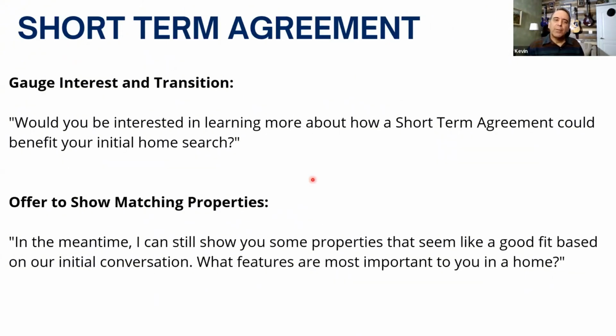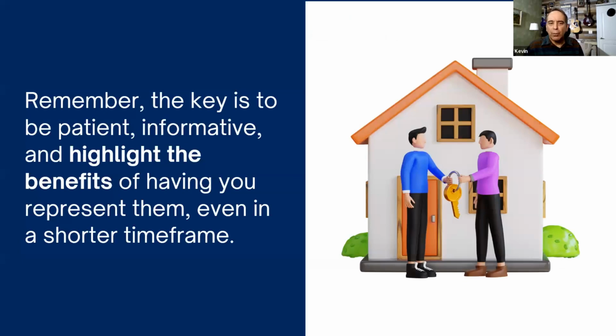Okay, so it helps you gauge interest and transition. Would you be interested in learning more about how a short-term agreement could benefit you? So keep in mind, you're still doing this interview, right? If they're like, no, I'm not really interested, okay, cut bait, let's move on. But in the meantime, I can show you some properties that may seem like a good fit based on our initial conversation. Go through and ask what features are more important to you in a home.